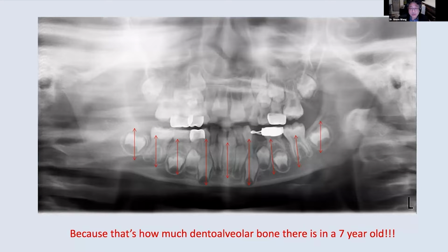We have to remember, where there are teeth, we can influence. And I can remind you with this X-ray that there are teeth in almost every segment of the mandible of a 7-year-old. And where there are teeth, there is influence in orthodontic postural appliances.